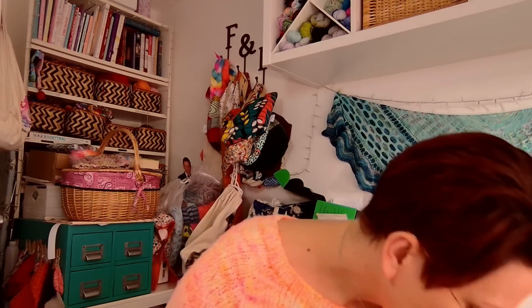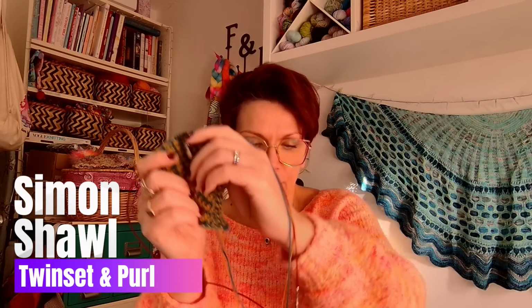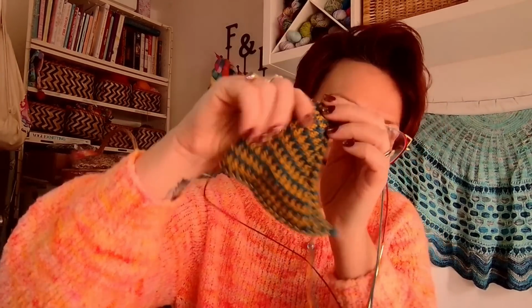What's last? 1, 2, 3, yes. Okay, next up is, I frogged my Go-Go Dynamo, if you remember, and I decided to cast on a Simon shawl, which I have cast on, but I've not got very far because I was doing that other thing. But there you go, there's the start of the shawl.